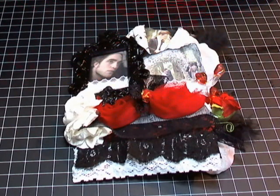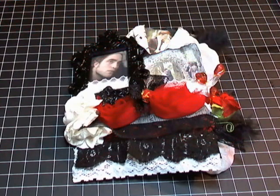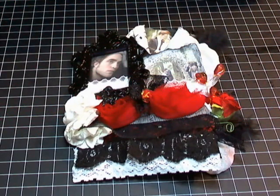Anyhow, knowing the passion that Bunny loves Edward with, I was kind of inspired by that, thinking about Bunny today and looking at her creation. I wanted to do something that's going to warm her heart.